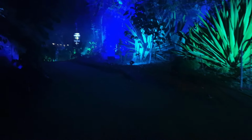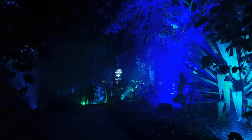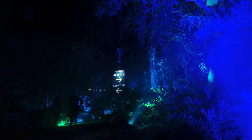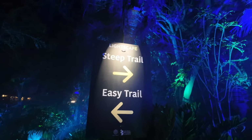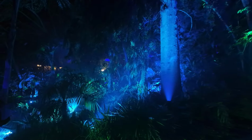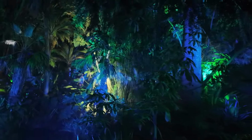All right, here we go. So here is an example of two ways you can go. We're coming to a fork in the road. You can go the steep trail, or the easy trail. Knowing myself, normally I would go for the easy trail, but you know what? We're gonna go for the steep trail. And we'll probably end up doing both anyways. Here's the easy trail. So the steep trail goes up further into the jungles over there.